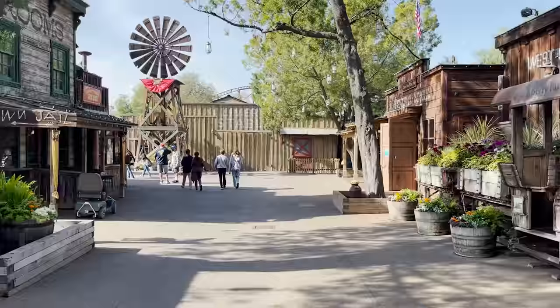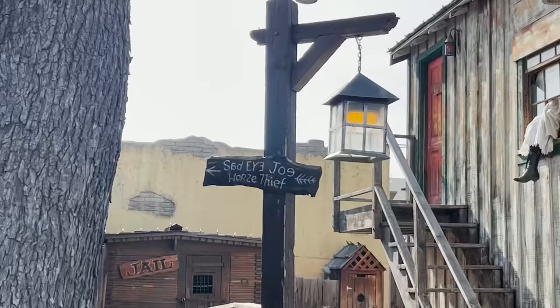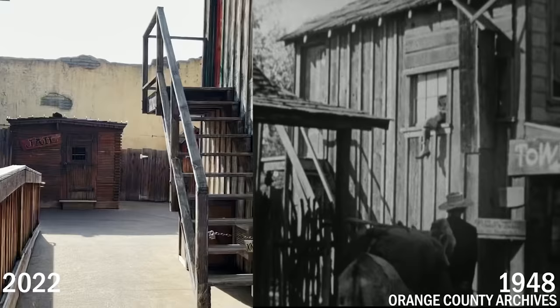Now I have to show you something that most people just walk right by. See this little sign there? It says town jail, and it's a little alleyway to go down there. Sad Eye Joe right there. Sad Eye Joe, the horse thief, is in jail. And you can talk to Sad Eye Joe. Most people just walk right on by, but we gotta go talk to Sad Eye Joe.